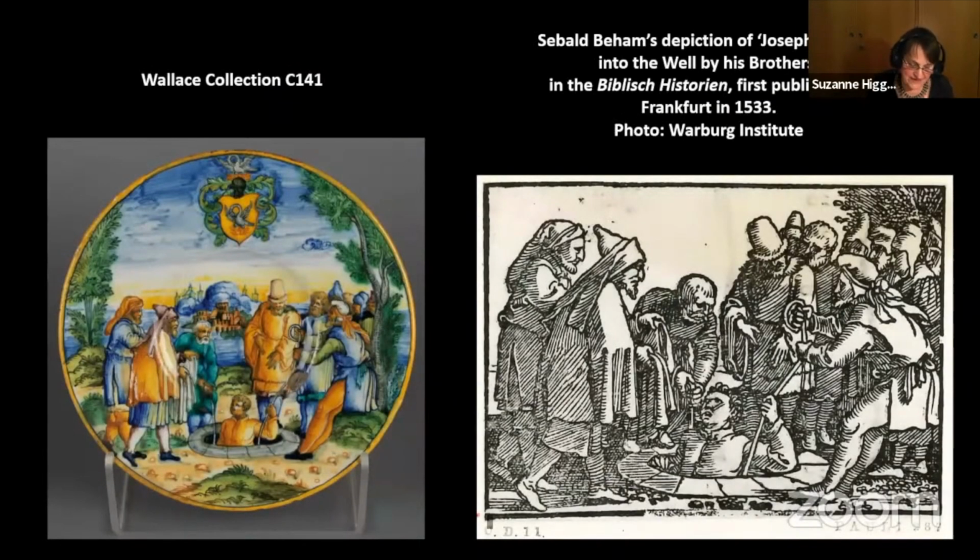From around 1530, the Old Testament reached a wider audience through the publication of illustrated Bibles. This Italian earthenware or maiolica plate in the Wallace collection on the left, showing Joseph being lowered into the pit, represented here as a well by his brothers, is after a woodcut by Sebald Beham in the Biblische Historien, published in Frankfurt in 1533. And you see an example from the Warburg Institute of that print on the right.